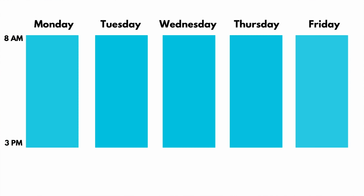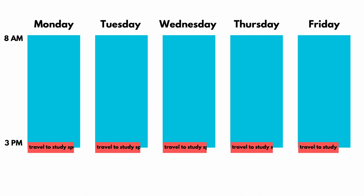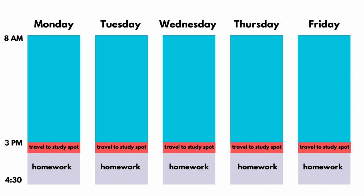So let's look at an example. Let's say that you have a 2-week intensive summer course that runs Monday through Friday from 8 in the morning to 3 in the afternoon. If you find a good study spot that is 10 minutes away or less from where you're showing up to class, then you can go there directly after your class and do your homework and your assignments until 4:30. So now you're batching your class time and your homework time.